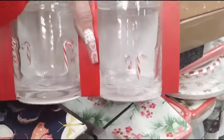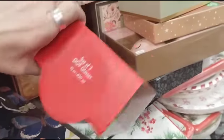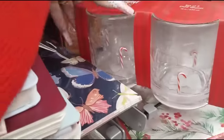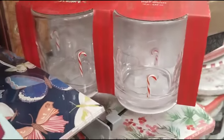These are the peppermint. I have not seen these. Set of two glasses. These are actually really heavy, by the way. I don't know what they're doing right here. They're $12.99. Those are nice. They're not even mugs. They're just like actual drinking glasses.